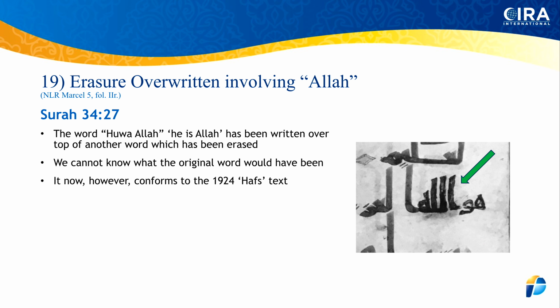You can see that the text looks different. You can tell it's written by a different scribe. In fact, it looks like rather scratchy writing. It looks like the person was nervous when they wrote it. It's not very smooth like the other letters around it. We have no idea what they erased. Obviously, they erased something. I mean, it could be that they erased innahu to replace it with hu Allah, to make it clearer.